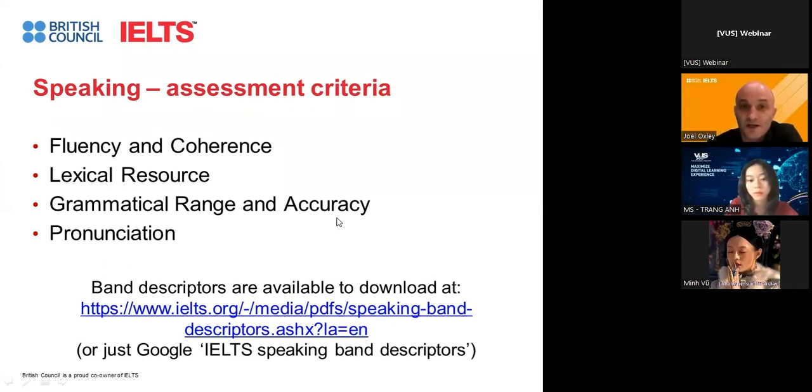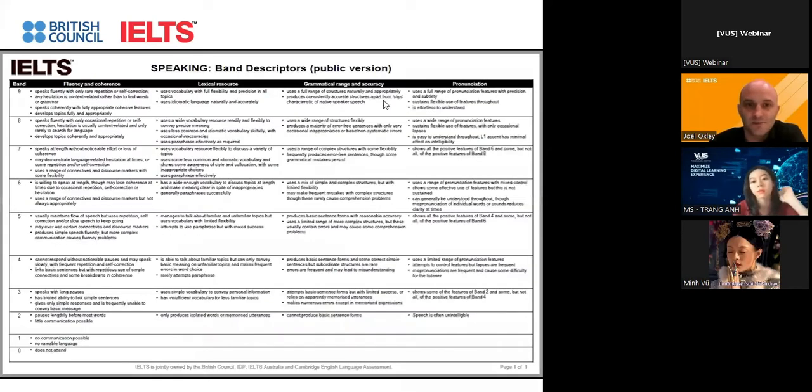So you can find these online, they're easy to download. I also think you may have been sent them before this presentation, but the easiest way to find them is just to Google IELTS speaking band descriptors and you'll get them. And here is the band descriptor.